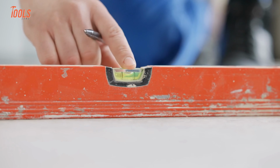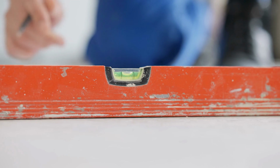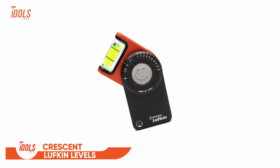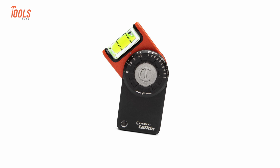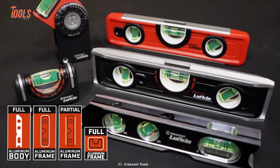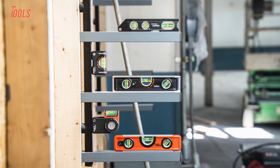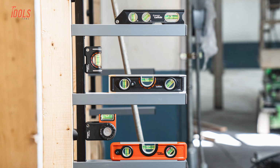As a pro handyman, you know how crucial it is when it comes to leveling projects. These Crescent levels are a lifesaver because they feature enlarged vials that offer crystal clear visibility, saving you from the hassle of straining your eyes. Crafted with top-notch aluminum frames and robust construction, these levels are built to last, and you can rely on them for a wide range of measuring and layout tasks.